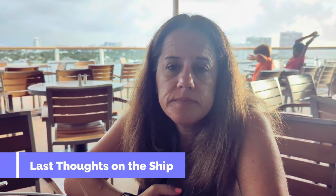All right, here we are on the last day of Celebrity Reflection, about to disembark, having our last morning breakfast. What are your thoughts about the stateroom? Stateroom was great. I liked it. It wasn't an inside cabin, so it was a little more congested in there for both of us when we're both up and moving around, but I have no complaints.